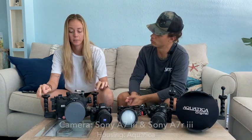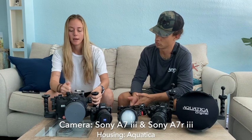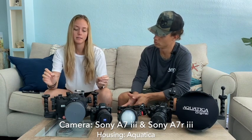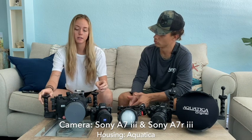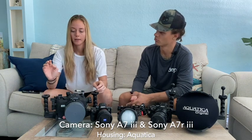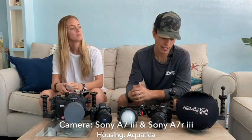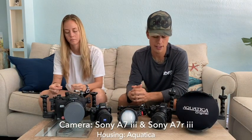Aquatica is known for their precision crafted aluminum housings. These housings have been through everything, boat accidents, they're used to block sharks, and they come out with minimal damage. I ended up going with the Sony A7R3.